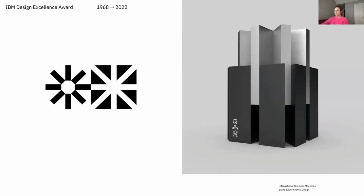Another example of something that was created in 1968 as part of a design festival, but now could potentially exist in a dimensional form as an actual award. And we have an IBM Design Spark Festival that happens every year. This is part of that branding, but what if we could also make it into a physical object?